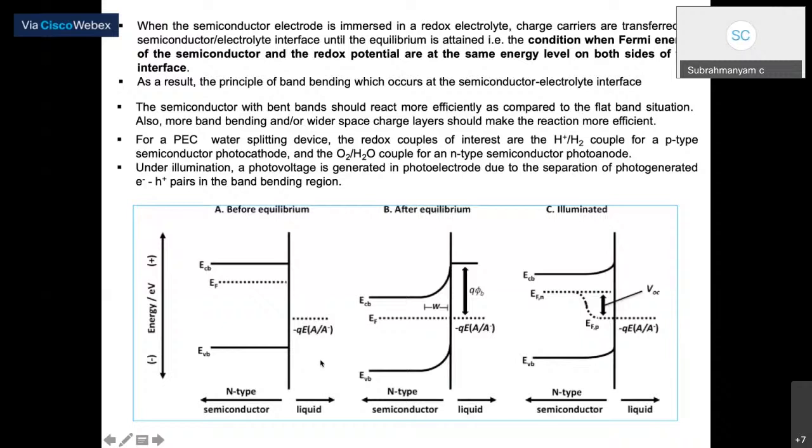As a result, the principle of band bending takes place. The semiconductor with bent bands will be more effective compared to the non-bent one. For a PEC water splitting device, the redox couple of interest with respect to hydrogen is p-type, and oxygen is n-type.